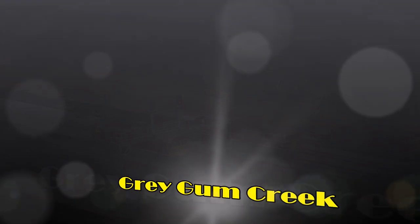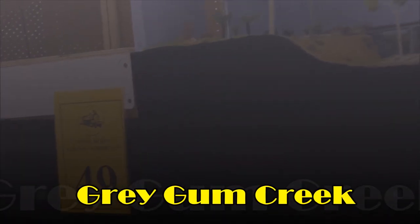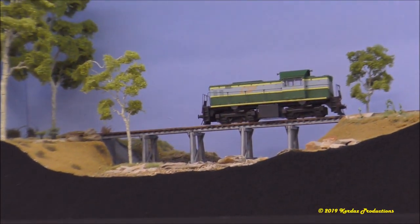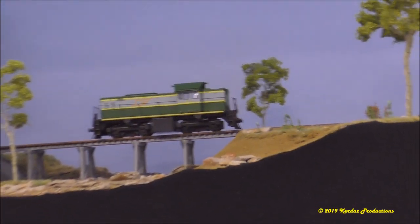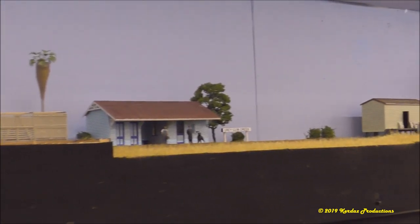This next display, Grey Gum Creek, is based on a typical Queensland country station. The scenic part of the layout covers 4.8 metres and has a track plan which includes a passing loop at the station, a goods shed siding and a cattle dock. The layout also features a creek and a bridge crossing.